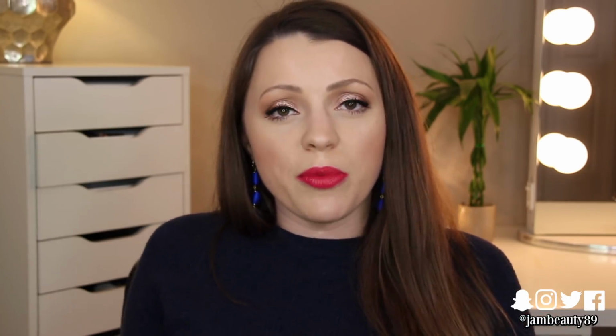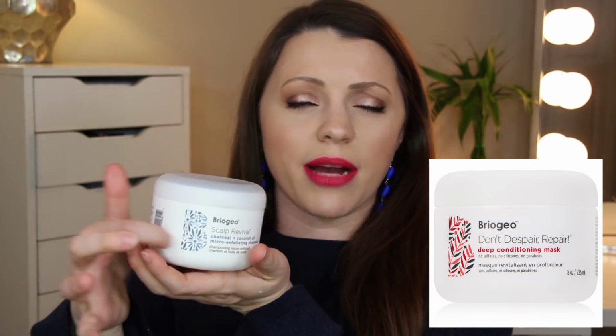But another product that I don't physically have, but it's an absolute favorite, is also by Briogeo. It's their Don't Despair Repair Conditioning Mask. So it's in the same kind of packaging, but I think it's got more pink on it instead of the blue. And it is my favorite conditioning mask. So I'll use it with this because you leave it in for a few minutes, then rinse it out.